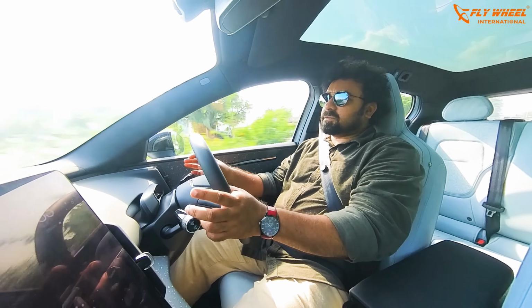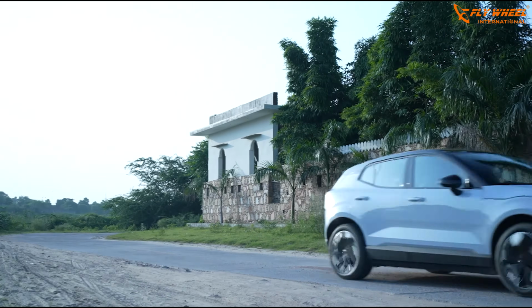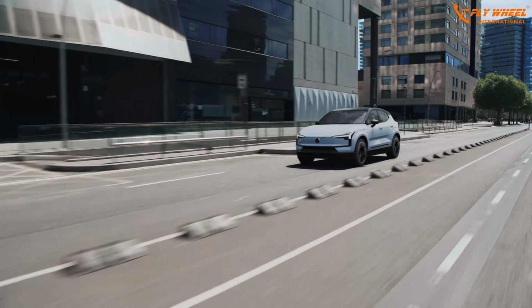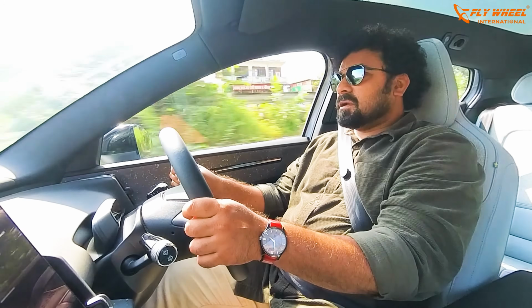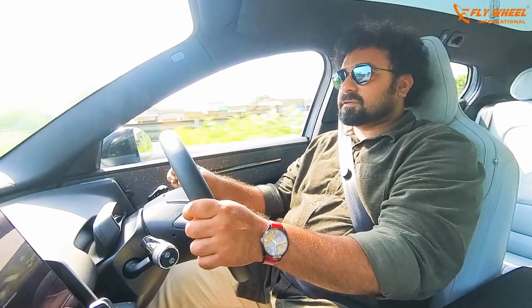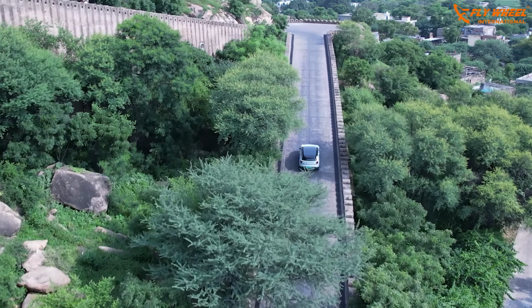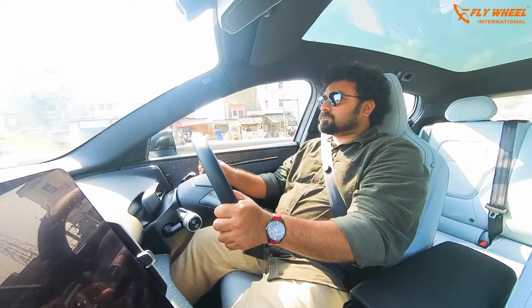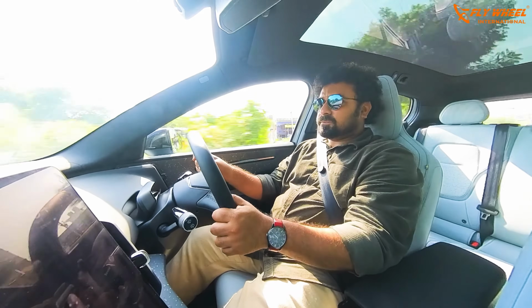This version of the EX30 which we are driving right now is good for a range of 480 km, which is claimed as an MIDC range. This is the extended version, which is the longest available on the EX30. But I would say in the global market, there are a lot of these kinds of SUVs which can cover 400 km in realistic range. So Volvo should work on that. In spite of having the Geely connection, I don't know why they're not bringing a bigger battery. However, this is an NMC battery, not lithium ion, so that is cooler and safer.